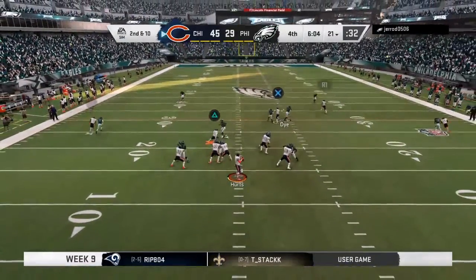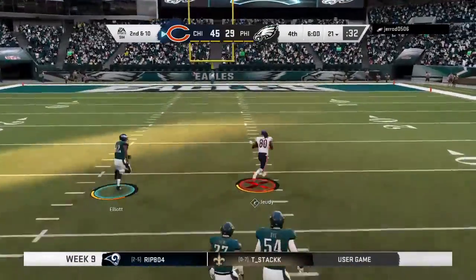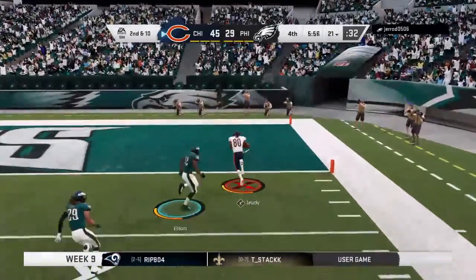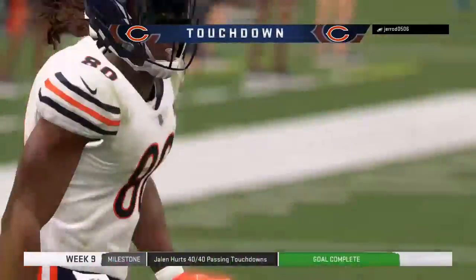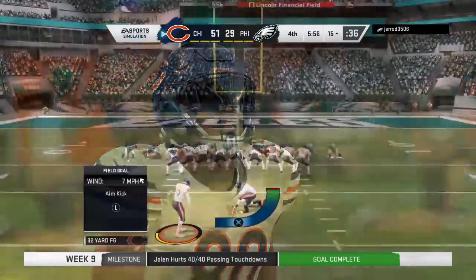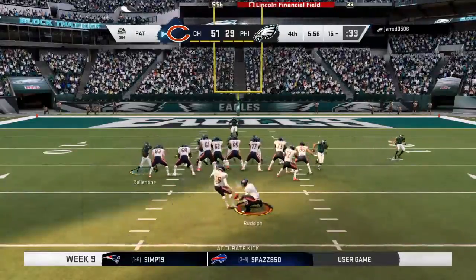2nd and 10. He's going to fire one deep over. He's got a man. Complete. Past the 20. 10. 5. And he takes this one in for a Bears touchdown. A big play there. His 21st touchdown of the season as the Bears push further out in front.